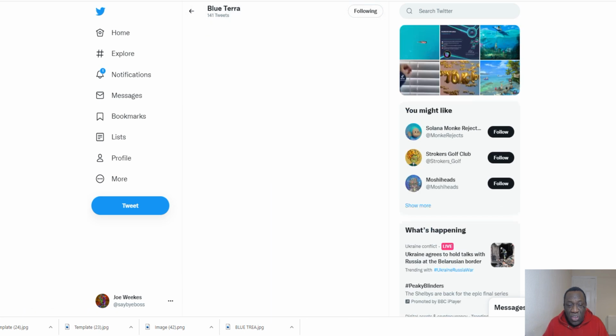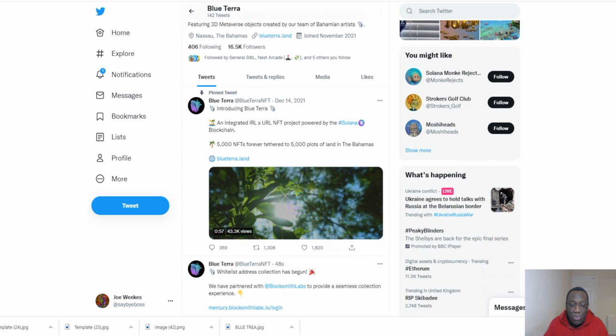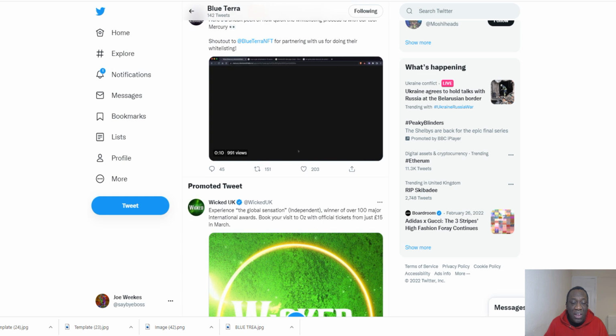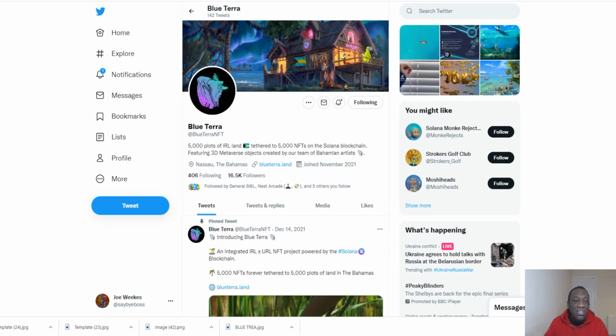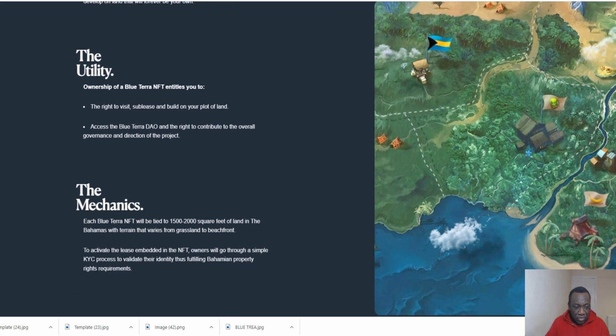So in terms of the Q&A and some of the questions that are being answered, they have put some information on the Twitter page, and you can always come and look at it. Now, this is the website, and this shows you about the utility. The utility ownership of a Blue Terra NFT entitles you to the right to visit, sublease, and build on your plot of land, access to the Blue Terra DAO, and the right to contribute to the overall governance and direction of the project. So this is their website.